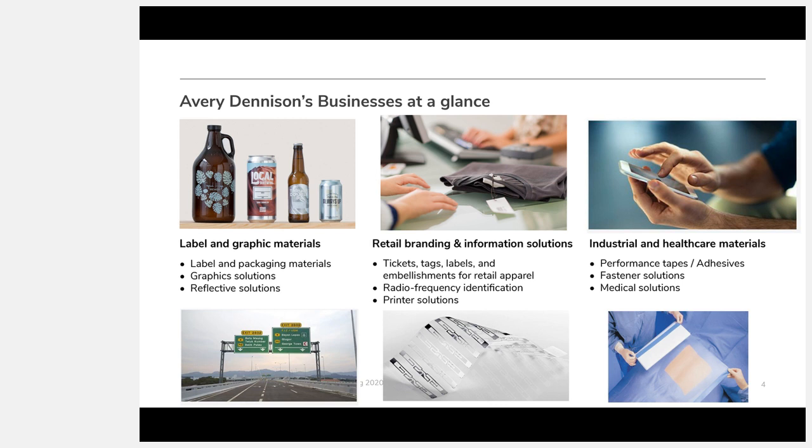The second division is retail branding and information solutions. Here it is again about labels, tickets, tags, but typically not self-adhesive, that you will find in retail apparel. That division is of interest still for today because this is where 20 years ago the RFID technology, radio frequency identification, was born, that now with a certain level of maturity is going to the industry, including pharma. And we will be discussing it later on. To finish, we are also involved in machinery, printers, specifically printing solutions that can encode RFID tags.